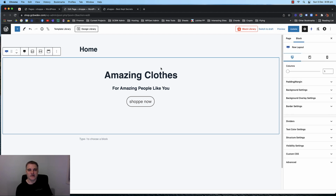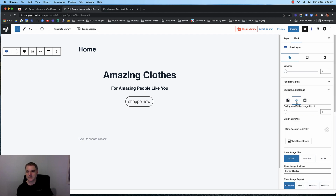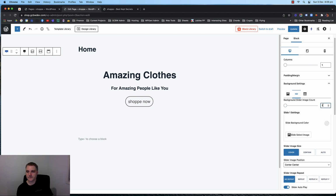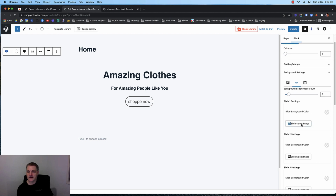So okay, now what I want to do is put some rolling images behind this. Of course I'm going to have to change the font color, but I just want to show you how to do this. So we'll go into background settings, we'll go to carousel or slider. Then I think we're going to have, say, 3 images. And we're going to go select those.